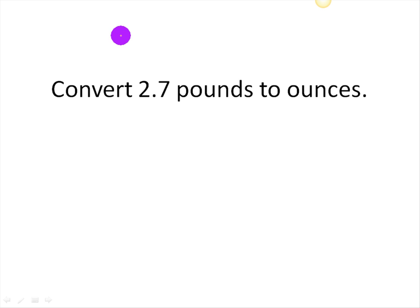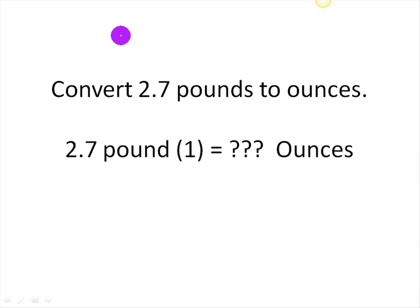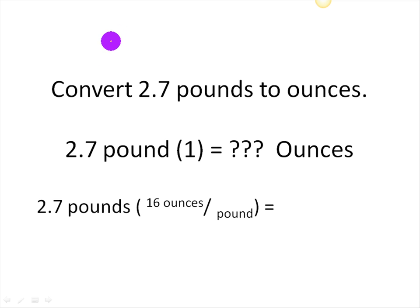Convert 2.7 pounds to ounces. 2.7 pounds times the number 1 is going to give us the answer in ounces if we picked the number 1 correctly. And that is 2.7 pounds. And we're going to write the number 1 as 16 ounces over 1 pound. This is just the number 1. Now, we then come through and we can cancel out the pounds. They don't go away. They become the number 1. And so this is all over 1. And so when we cancel this pound, it just becomes a number 1.